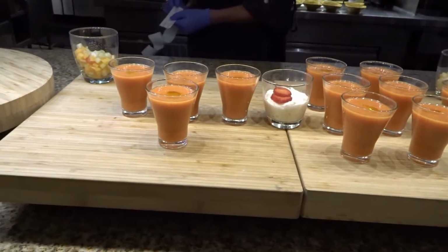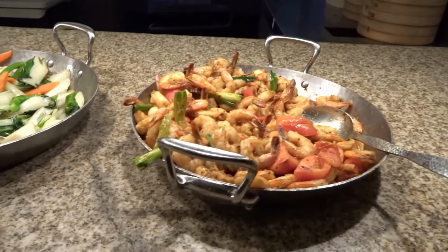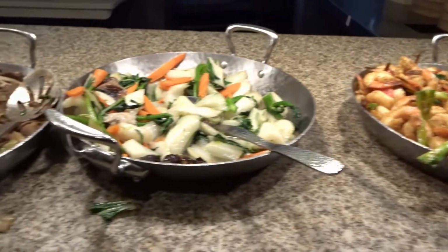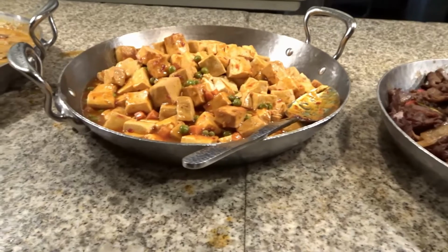This is Spanish carpaccio. The Chinese food station here is located at the very back of the Bacchanal buffet. I guess that is where you could start your food adventure. You have your grilled shrimp, mixed vegetables, Mongolian beef, and mapo tofu.